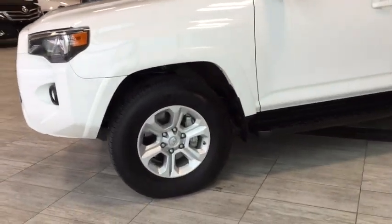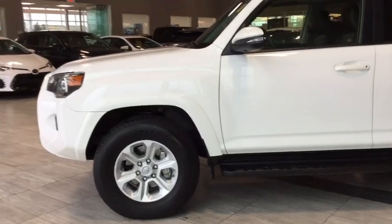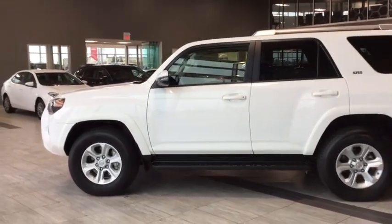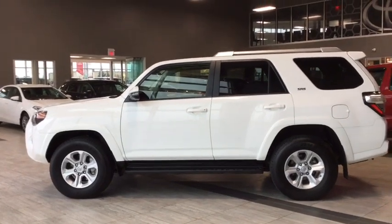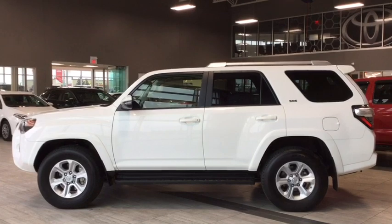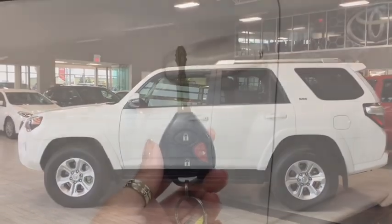wheels. Now, some of your features include your front fog lamps, you have roof side rails just in case you need a bit of extra cargo space, and you have your running boards there that look really great with the white. Now, lots of great stuff happening on the inside as well, so why don't we hop on in and take a look at your interior features.